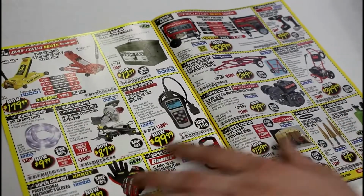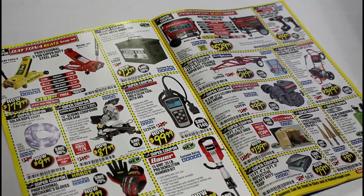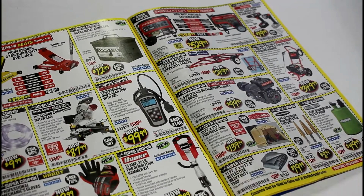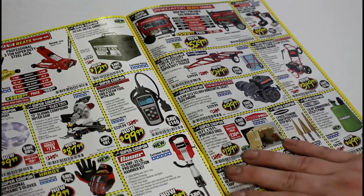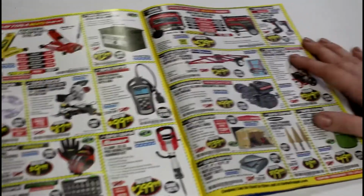The Hardy work gloves are pretty nice also. And it's pretty cool they started carrying this Bauer line. So they have a bunch of different tools now that they didn't have before. Now they have this demolition hammer. So that's kind of neat.